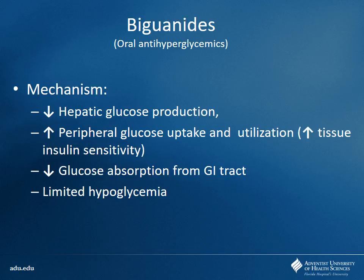So how does metformin work? Mainly, this is an insulin sensitizer. It does nothing to increase insulin release. It just helps your body to use insulin better, okay? So by working on the liver, you're going to see decreased glucose production coming out of there, right? So that'll help to lower blood glucose. This will also help to increase peripheral glucose uptake and to utilize it more effectively. So that's that increase in the insulin sensitivity we mentioned.